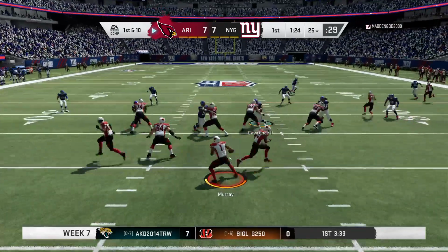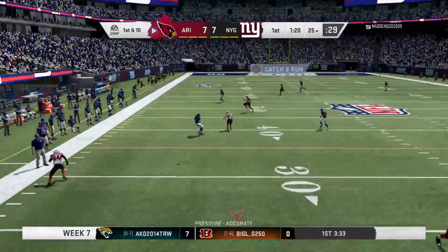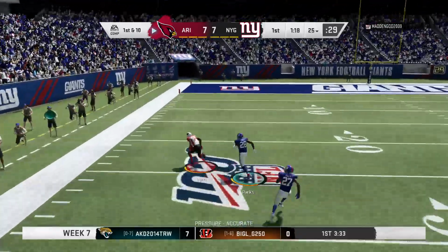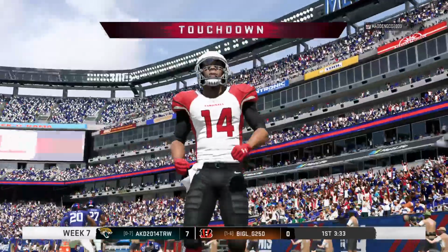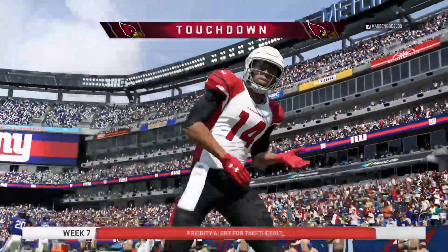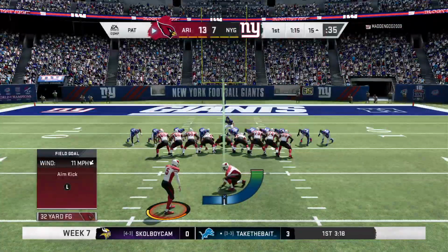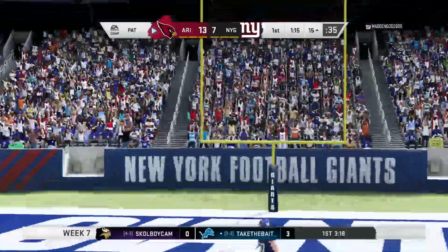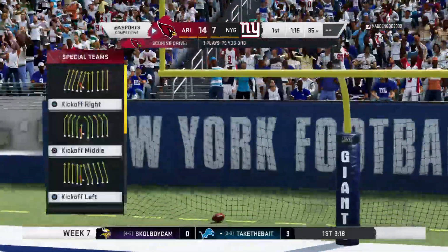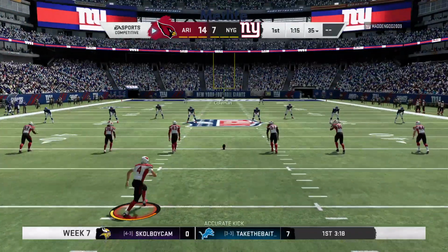And when you start plotting for this drive, when you start thinking to yourself, okay, what are we going to do? You don't go away from what you did before because that worked. That's caught at the 25. Touchdown, Cardinals. A big play there. His 2nd touchdown of the game and his 9th on the year. And the Cardinals have taken the lead. Gonzalez able to tack on the PAT, and that makes the score 14-7.